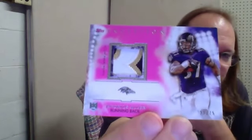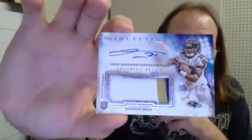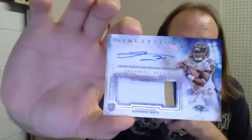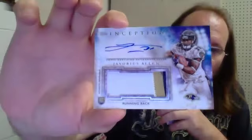But take a look at that patch right there. It's a small patch, but that is a sick-looking patch. It's got the gold, white, and then the purple in there. Oh, Duke Johnson? Oh, man, that is sick. Wait till you see what the last card is, guys. Okay, back-to-back Javorius Allens for the Ravens. Okay, so that's the auto relic. That one is not serial numbered, but it's still a three-color piece, the white, gold, and purple.